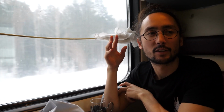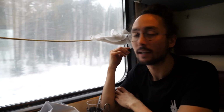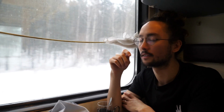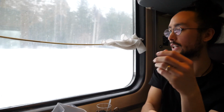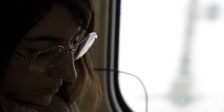I think the Trans-Siberian is quite heavily romanticised, and while it is very beautiful outside, I don't think it's as glamorous as people try and make it seem. I guess unless you're travelling first class, but the windows are kind of clean on the inside, but they're all dirty on the outside, so you don't get like this flawless view. The beds are alright, beds are quite comfy. It's more of an experience, I think, rather than something glamorous.